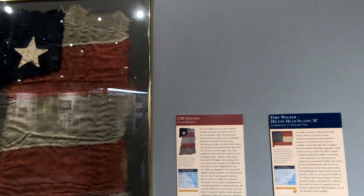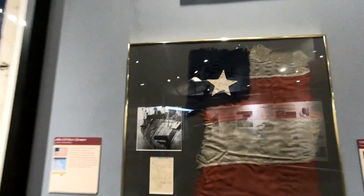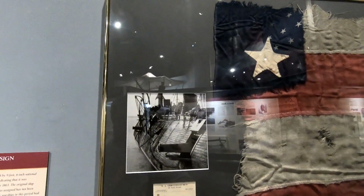So this piece here is just a remnant of the ensign from the USS Galena. That was an ironclad, it appears. So what's amazing to me is how well these flags have been maintained and held for preservation. I think it is absolutely critical that young people have the opportunity to be able to read about and visualize and see our history. Not just read about it in books, but to actually visit and observe them and read about them firsthand. Doesn't matter whether you live in the North or the South, just to read about our history.